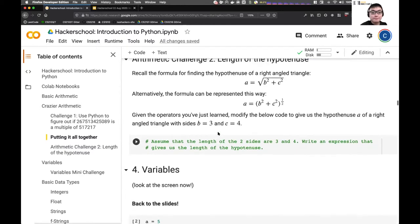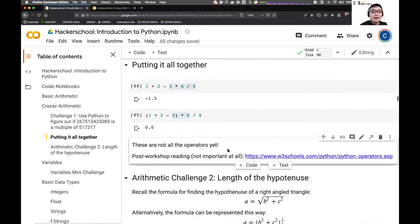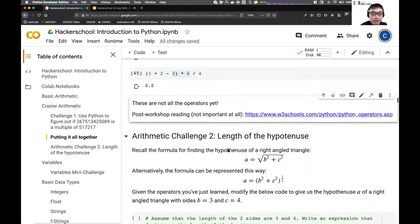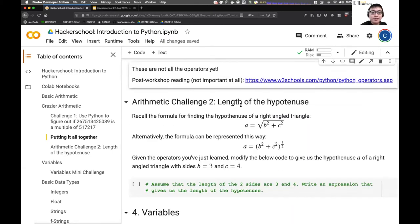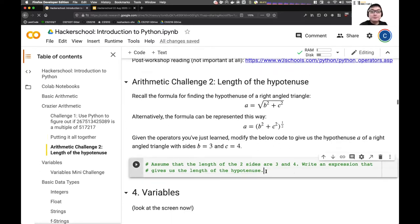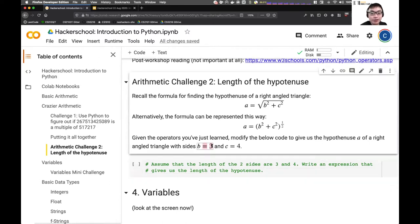Yep. Okay, so right now we move on to the second challenge. The second challenge is about the length of the hypotenuse. Recall that we have a formula for finding the hypotenuse: a equals the square root of b squared plus c squared. The challenge for you is to use Python code to come up with the hypotenuse of a triangle with sides b equals 3 and c equals 4. So how do you do this?